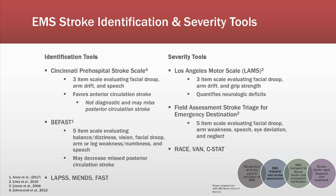A couple of things to note, now that you are familiar with neuroanatomy: the Cincinnati Pre-Hospital Scale heavily favors anterior circulation stroke. You're going to notice it doesn't take into account dizziness or visual changes. That's really where the BE-FAST came into play, as well as your posterior cerebellar assessment. The BE-FAST, as we mentioned before, is a 5-item scale, which includes balance, vision, facial droop, arm or leg weakness or numbness, helping us to decrease missed posterior circulation stroke cases. And of course, there are others, the LAPSS, MEND, or FAST.